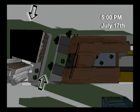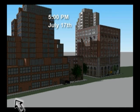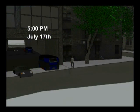The streets are dark. Here's a different view of the as-of-right design. Same time, same date. Note how 10th Street still receives light. With the approved conversion, 10th Street is covered in shadow, as well as Shepherd House. Here's a close-up. The light at 5 o'clock spills across our sidewalks and streets. Here's 5 o'clock with the conversion. The sidewalks and streets are in total darkness.